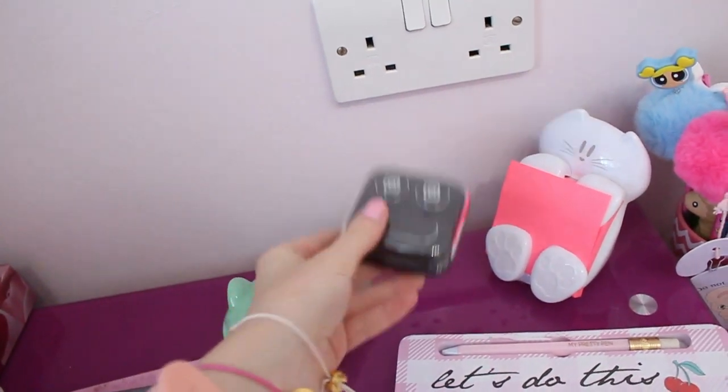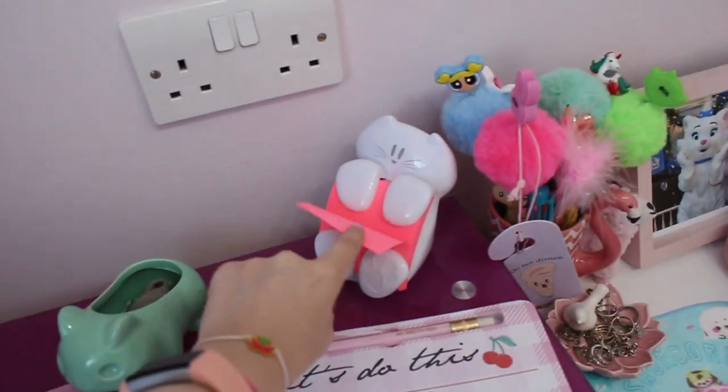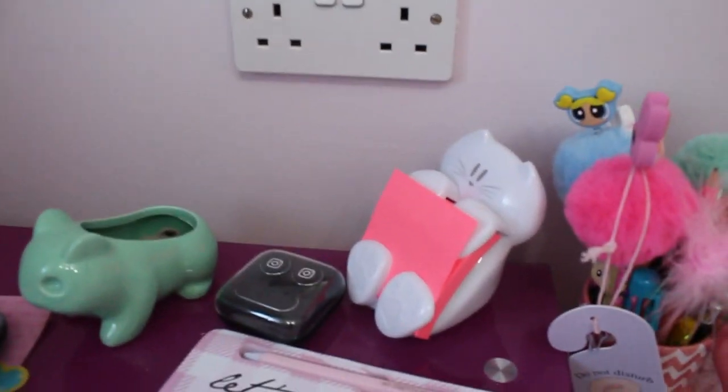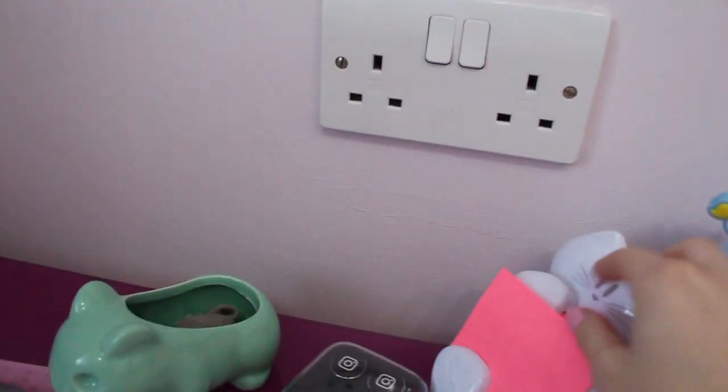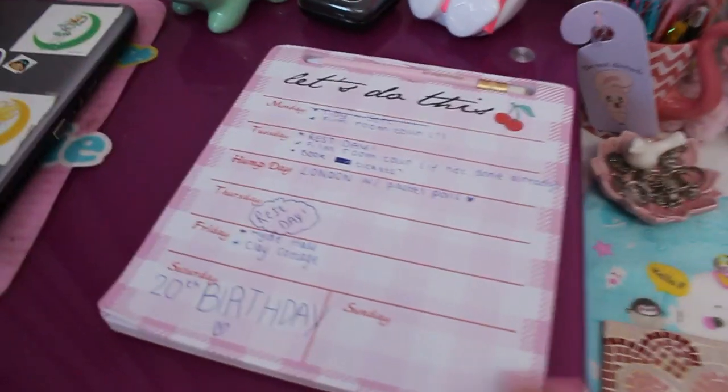Instagram headphones. Thank you Instagram. I have this little cute cat post-it note thing which my boyfriend got me, and honestly I've never used it but I love it. You can get a matching tape dispenser which is cute. My weekly to-do list.